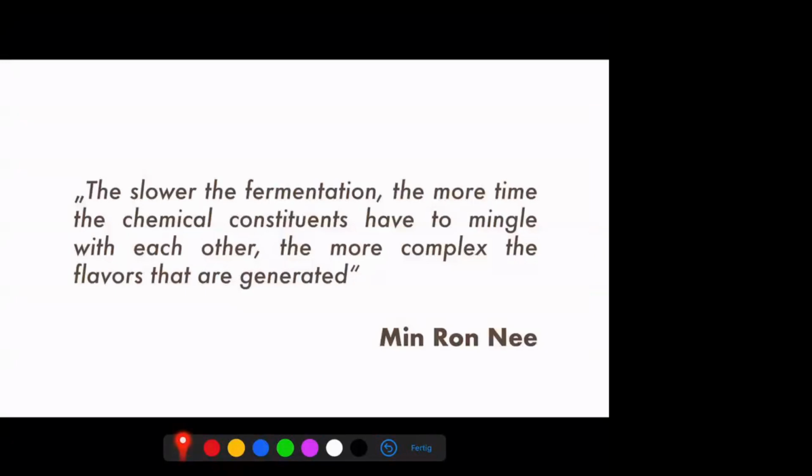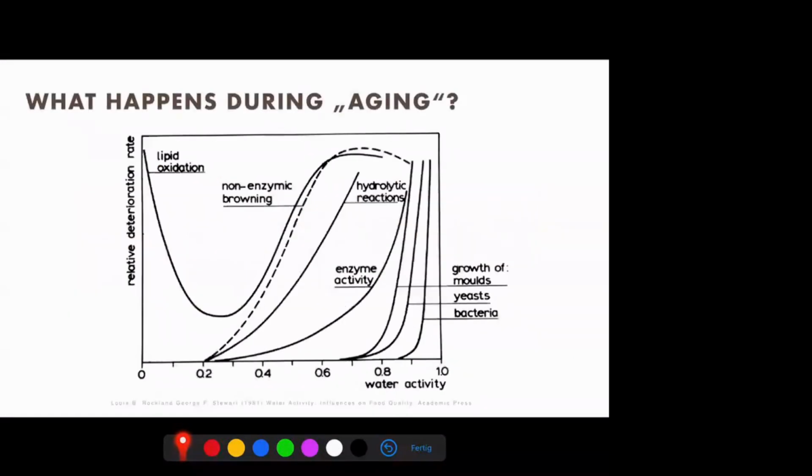And Min Roni, he said the following. Basically, the slower the fermentation, the more time the chemical constituents have to mingle with each other, the more complex the flavors are generated. Basically saying that if we want to age our cigars properly, we have to slow down the fermentation. Okay, so what is fermentation and especially storing?